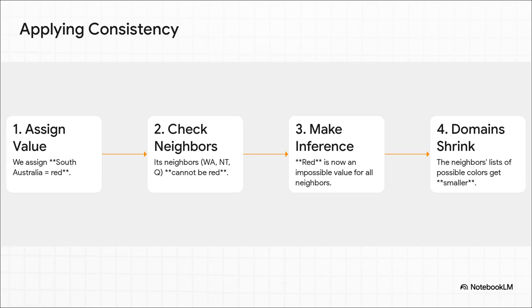Watch how this plays out. Let's say we tentatively color South Australia red. Boom. The AI immediately propagates that constraint. It looks at all of South Australia's neighbors and deduces that red is now completely off the table for all of them. Instantly, the list of possible colors for those other territories, their domains, gets smaller. Just like that, the puzzle becomes simpler, and we haven't even done any real searching yet.